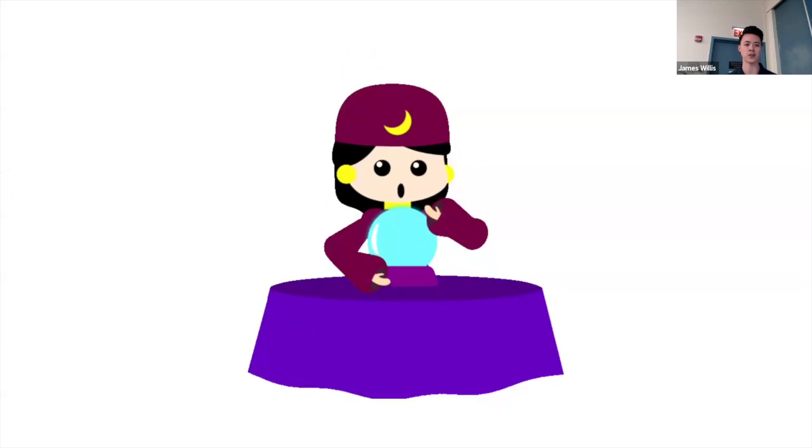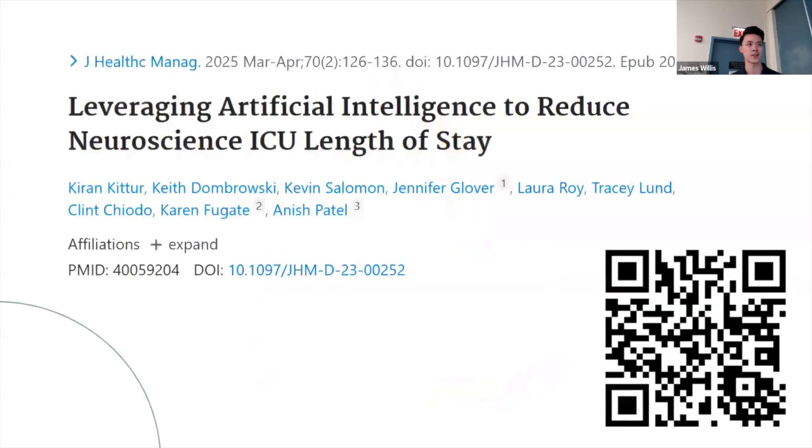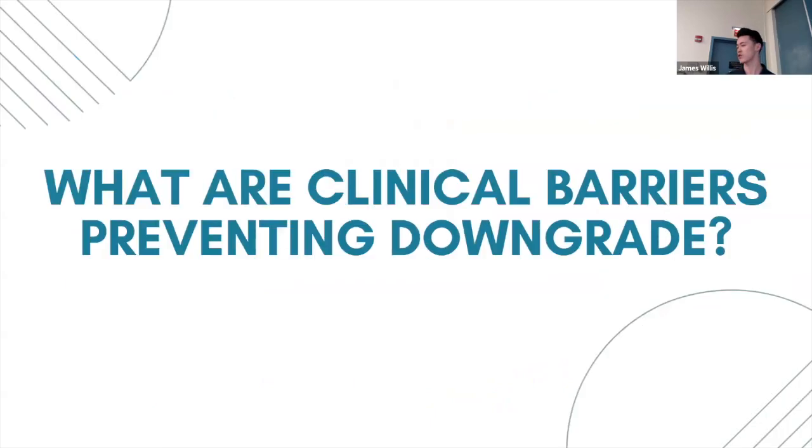Where do I think my crystal ball is taking us? This was a study that was just released from Tampa General Hospital. This was a QI project. They wanted to use AI to reduce length of stay in the neuro ICU. This was their magic question: what are the clinical barriers preventing patients from being downgraded? How can we get these patients out?